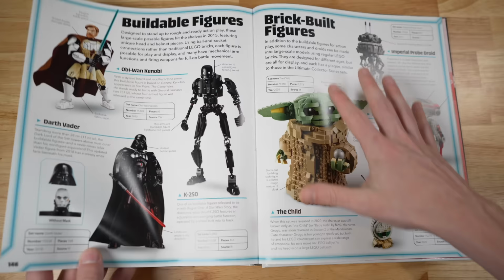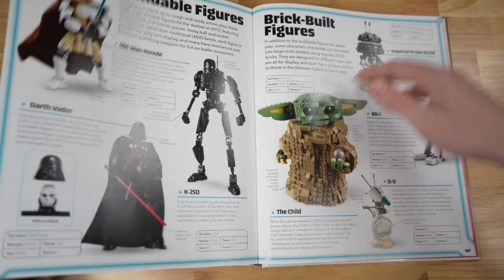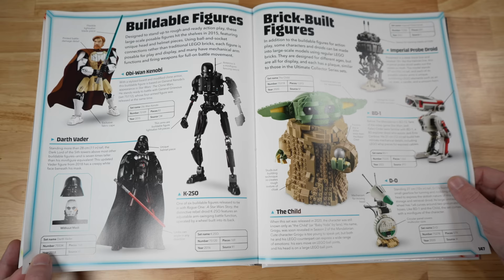Kind of weird that they did the brick built figure page when they have the other advanced builds page here, but these really just belong here. You may as well just completely get rid of this and put another UCS set there. Just don't really see the point of that. Buildable figures, luckily just getting one page there. Oh man, they should have put Jyn Erso. That would have been funny. That would have been really funny.